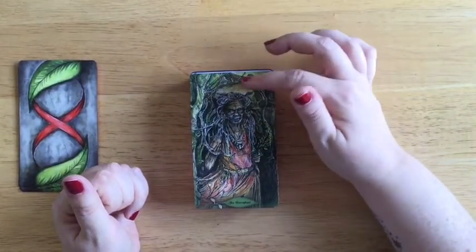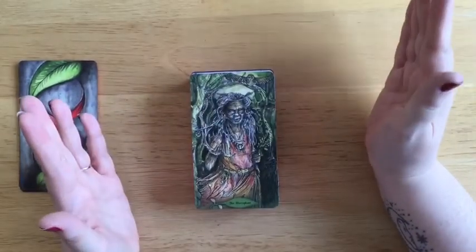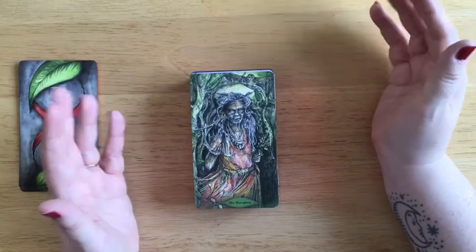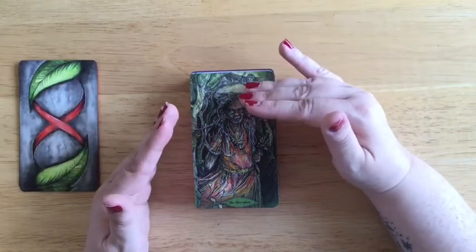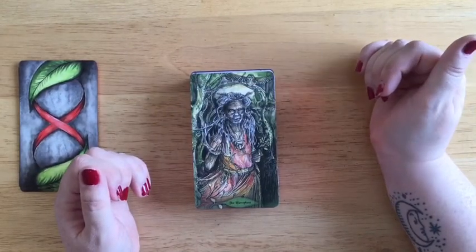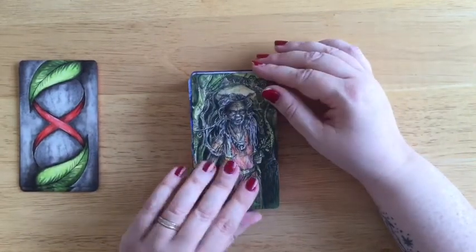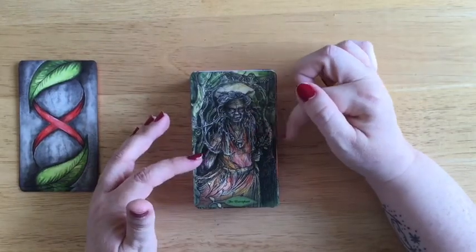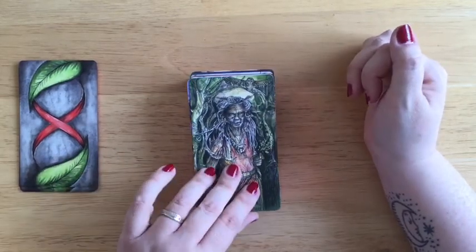But here we have an elderly female figure, this lovely owl, and I love all the greenery and trees and things around, and the leaves on her. Again, it's like she's part of that tree. And the Hierophant, when we think of teachings and knowledge, you could just imagine sitting at her feet and listening to her wise words, couldn't you?